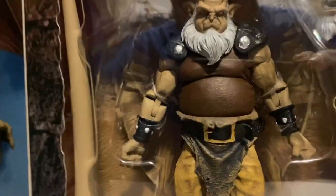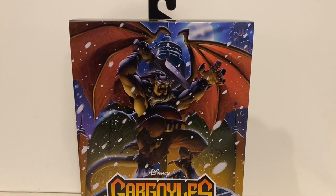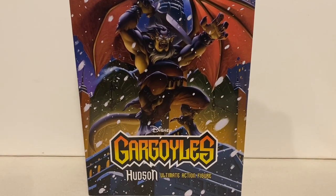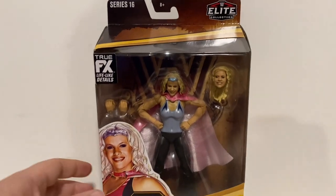Looks really good. I'm sure you guys have seen this before, so I won't spend too much time talking about it. At this point, we're caught up on the Gargoyles, so now we just wait for the other releases. We have a couple of wrestling pickups. The first is the Molly Holly Chase figure.